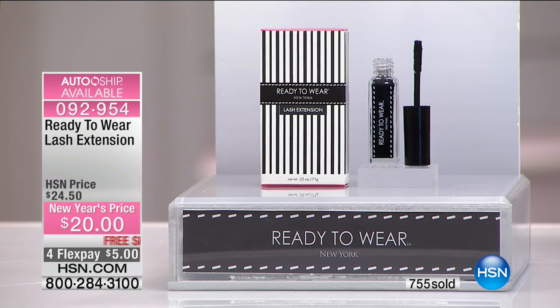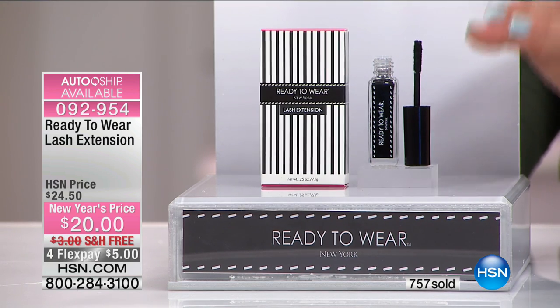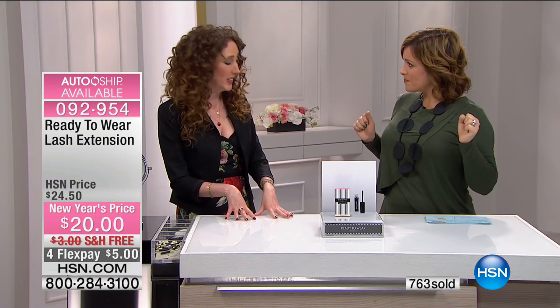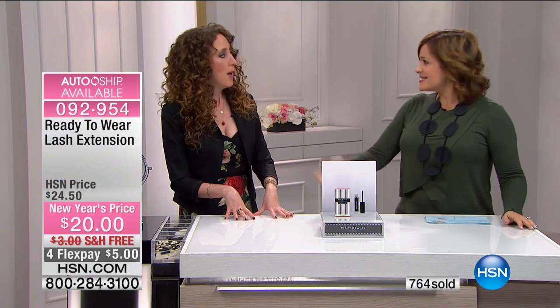You're not paying a fortune. You're not going to an appointment to get lash extensions applied one by one by one. Honestly, this washes off, but you're still getting the look. For me, this product has literally changed my life every day. It sounds dramatic, but it's true. It may sound dramatic, but it is the truth for me, and I think it will also be the same for you.